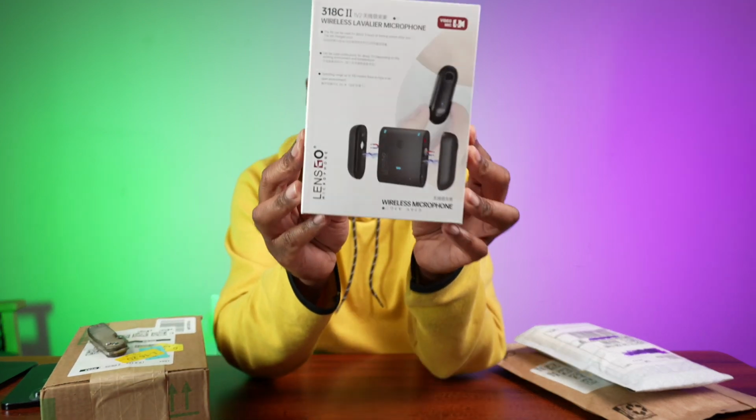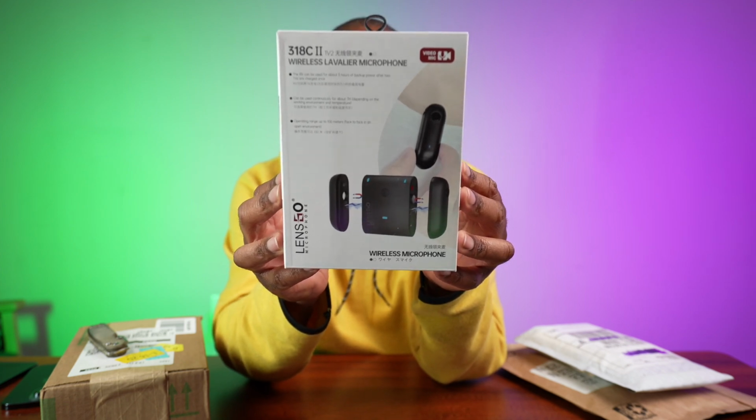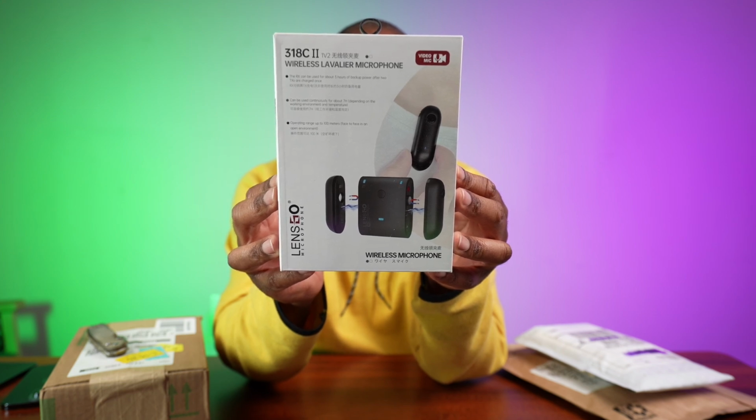And it looks like we have a wireless microphone. This is going to be the LENSGO 318C2 wireless lavalier microphone. So look at that. Check that out. It says it's going to have a charging time of about 3 hours for the receiver, and about an hour and a half for the transmitter. It says the receiver can be used for about 3 hours of backup power after 2 transmitters are charged. Oh, okay.